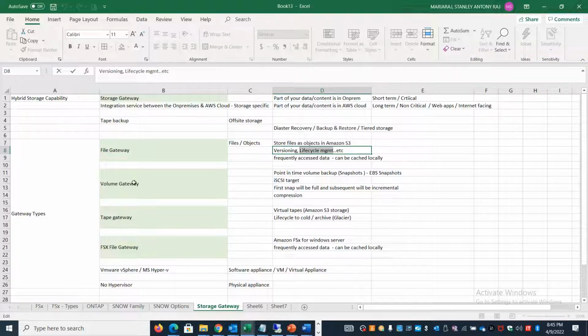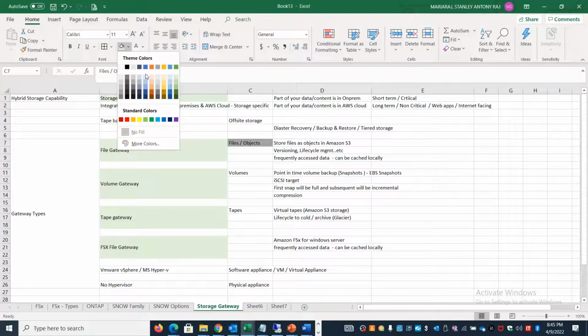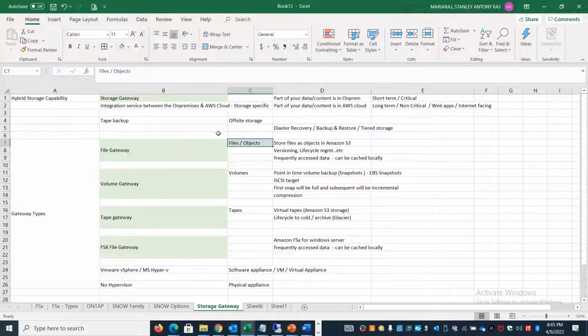Okay, so there are three different things. You are sending files and objects, you are sending volumes, and you are sending tapes. These are three different things that you can pass on to the cloud. You can send it as a file, or you can send it as a volume by taking a snapshot, or you can send it as a tape, but this is a virtual tape. So these are the three major options.